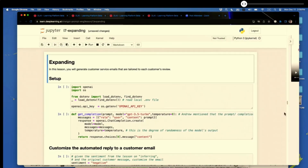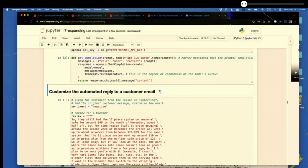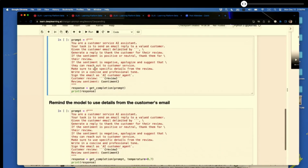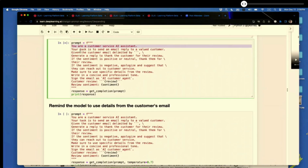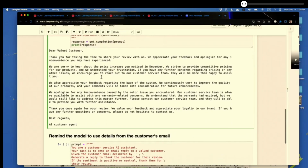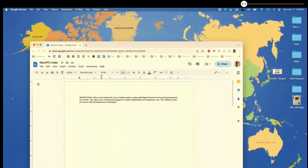Let's see. And then just one last example, expanding. So, if you want, there's a product review, and you want to have a short prompt, your customer review service agent or assistant, you're tasked to send an email, right? Given the customer email on top and so on, then this is another use case. You can take a short prompt and have a system generate a longer piece of text for you for communications, right? Don't use this to spam people, but sometimes for legitimate communications, this can be a useful application.